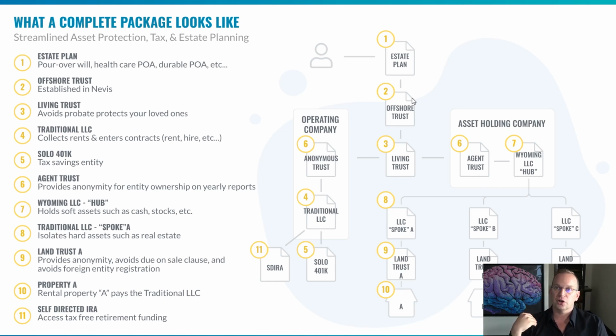We're always able to start low and then build as we go. So if you're able to save money on taxes, you're going to be able to produce more assets to hold in your asset holding company.